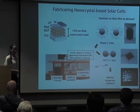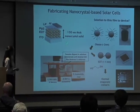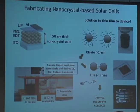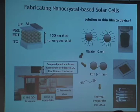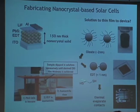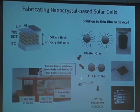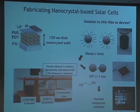So just to explain how we actually go about making a quantum dot solar cell, you start out with an indium tin oxide transparent anode. You dip this into your solution of quantum dots. So now your quantum dots have these long chain ligands. They're typically oleate groups coming off the end. You then dip it into a subsequent solution, which contains another molecule. For example, ethane dithiol is a popular one. You tend to remove oleate groups and replace them with ethane dithiol ligands.